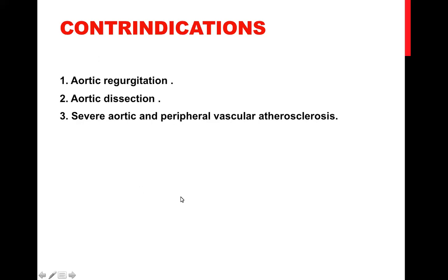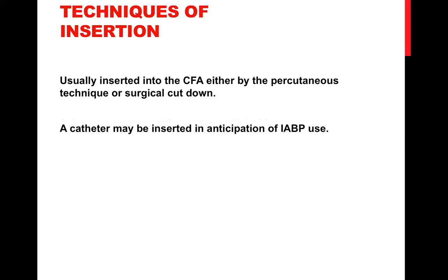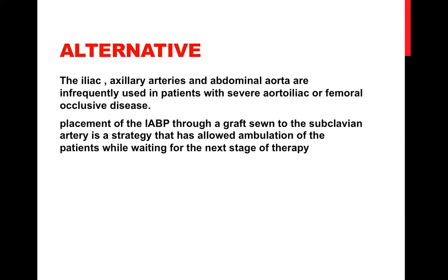In case of severe peripheral vascular disease, there will be an increased risk of limb ischemia. As for techniques of insertion, usually, as we said, it is the common femoral artery with a percutaneous technique. Alternative strategies can be inserted through the iliac or axillary arteries or the abdominal aorta, and are usually used in patients with severe aortoiliac or femoral occlusive disease.